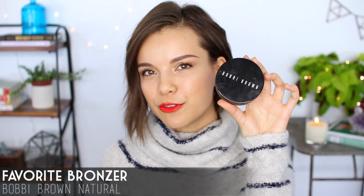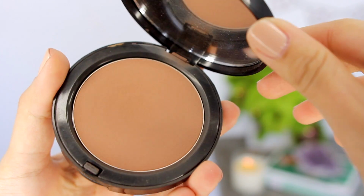I was on a hunt for a new bronzer this year. I really wanted to try something new that I had never used before, and my wishes were answered in the form of Bobbi Brown's bronzer in Natural. This is so pigmented that I literally just tap my brush in it like that, and that's good enough. This is a great matte bronzer. It doesn't make you look orange, it just looks natural, which I guess is why that is the name.